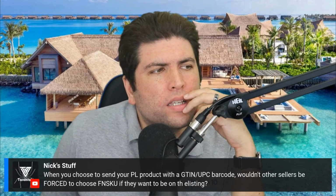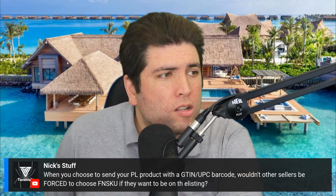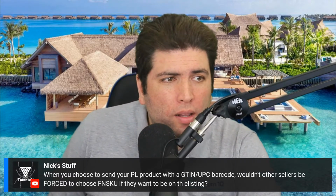Next says, if you choose to send your private label product, which is the UPC barcode, wouldn't other sellers be forced to choose FNSKU if they want to be on the listing? But remember, if it's commingled, that's literally what that means. People are all sending it in together without the FNSKU if it's commingled inventory. And that's what you don't want.